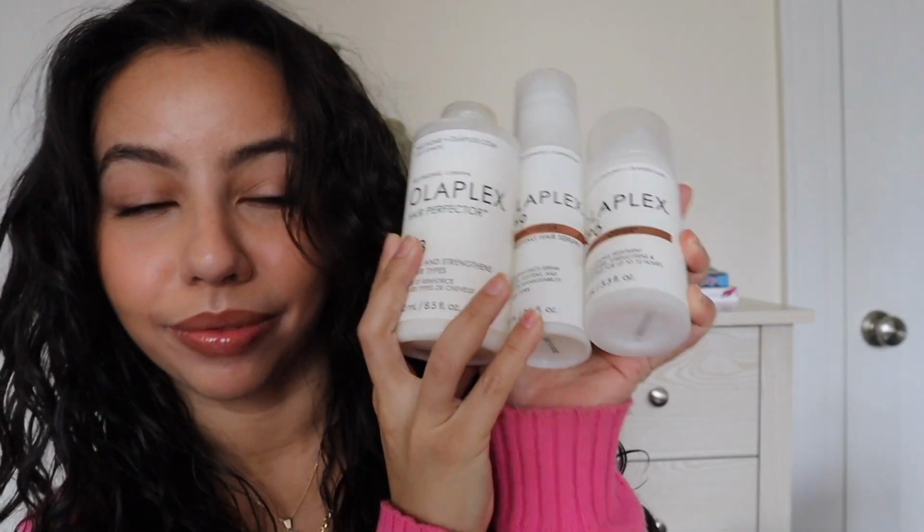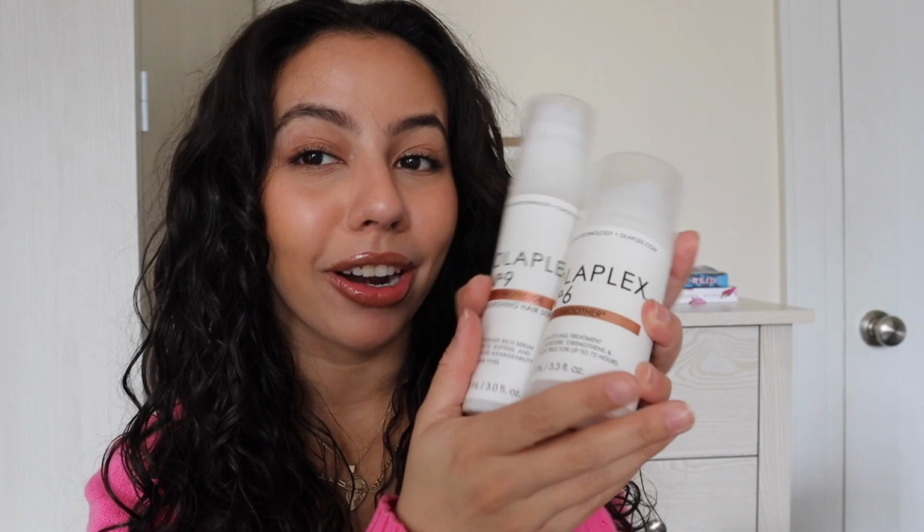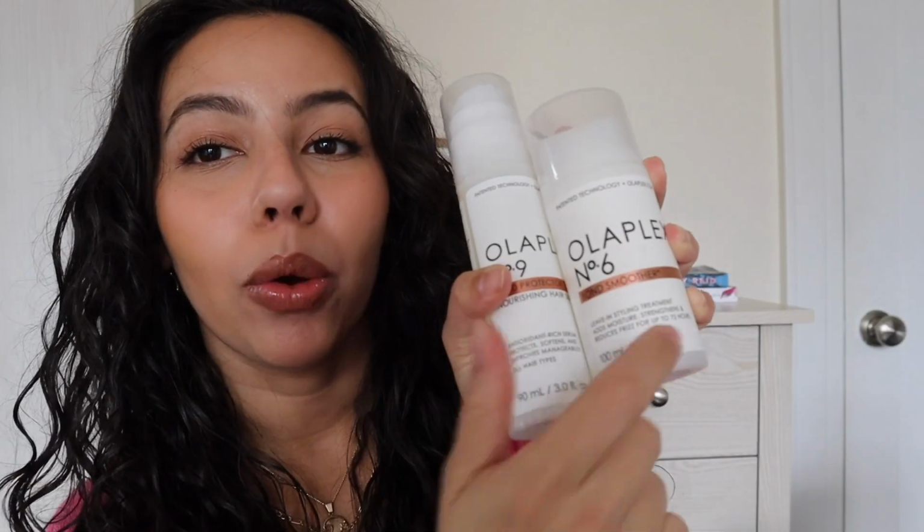The Olaplex number 3 stays being iconic. It's just such a good maintenance product to have and to use on a weekly basis or bi-weekly or once a month. Whenever you need it, she'll be right there for you. And then these 2 other products, the number 9 and the number 6, so good whenever you want to style your hair straight or when you want to style your hair curly, but especially when you want to straighten your hair. Ooh, perfect blowout in a bottle.